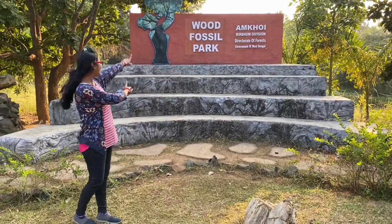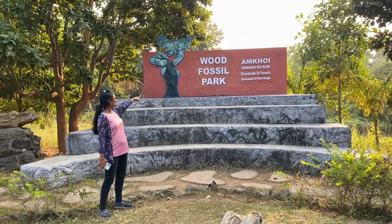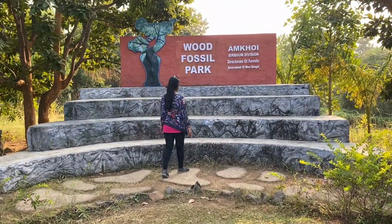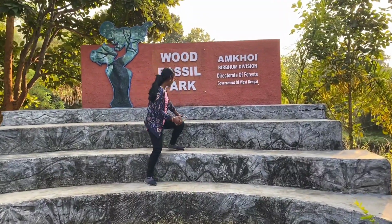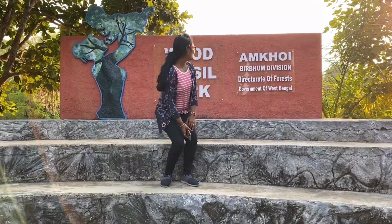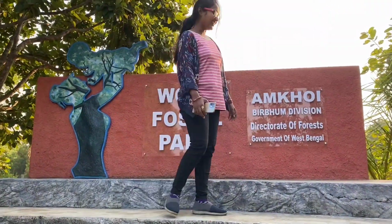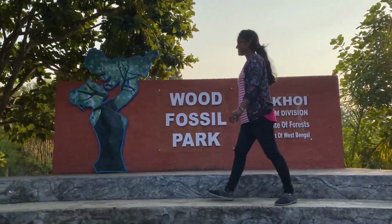And see now, old fossil park, Amkhoi, Birbhum division, see the fossil board. You can come here, you can stand here, you can take a picture, you can dance, you can make your vlog. This is a nice place.